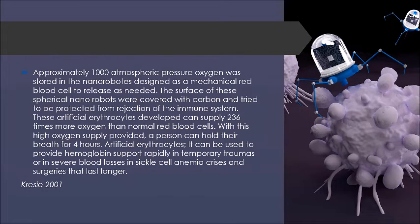Approximately 1,000 at atmospheric pressure, oxygen was stored in the nanobots designed as mechanical red blood cells to release as needed. The surface of these spherical nanorobots was covered with carbon to protect them from rejection by the immune system.